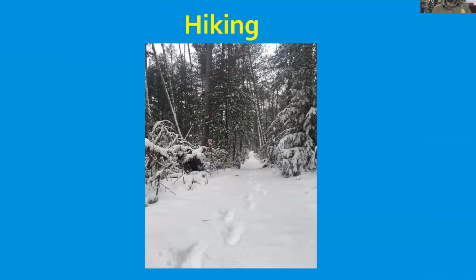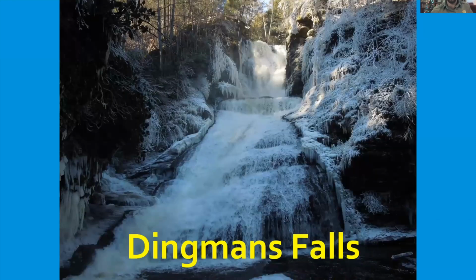One of the main things that people like to do in the park now in 2023 is hiking at every time of the year, whether it be in all 4 seasons. Lots of beautiful things to see in the winter. And one of those things are the waterfalls. We have several very large waterfalls in this park. And one of them is Dingman's Falls, which is actually the second tallest waterfall in Pennsylvania. It's about 130 feet tall. There it is in all its glory.